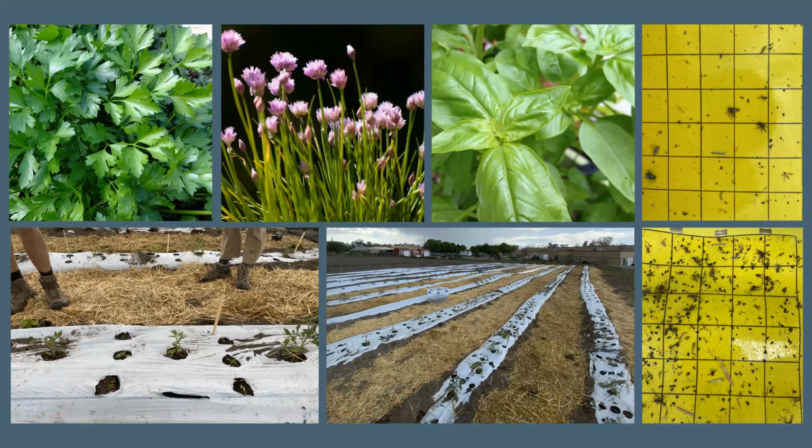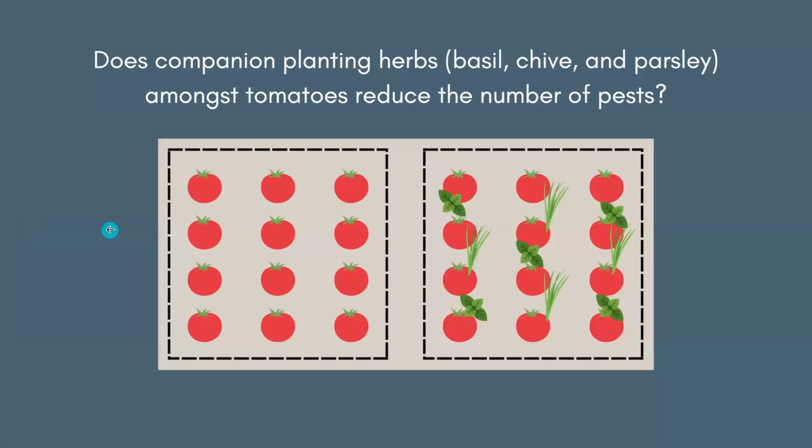Yeah, I think companion planting is really interesting. As home gardeners, you might see different information on Facebook or online saying, oh, plant this with your tomato plants to prevent bugs. And really, the truth is companion planting is not an exact science. It's pretty difficult to study. So this was a really fun one to do.